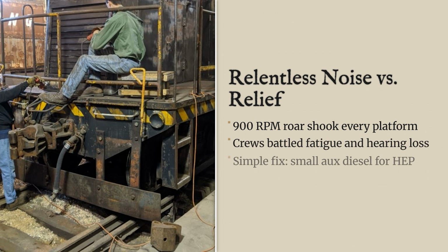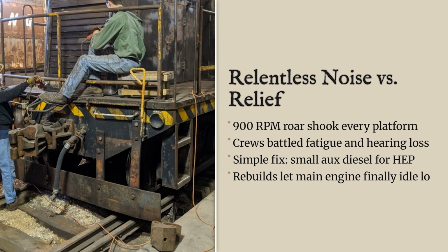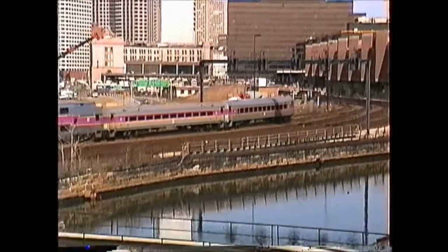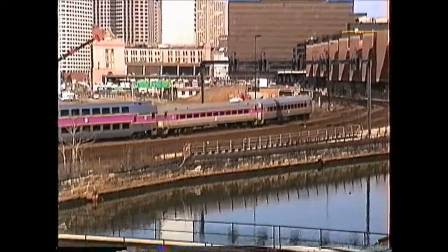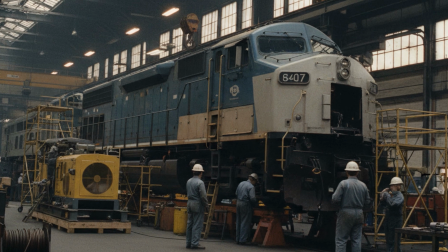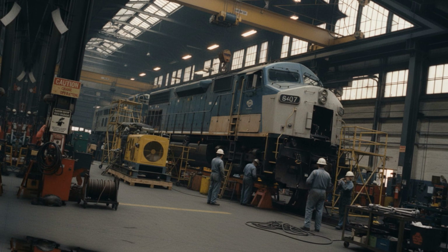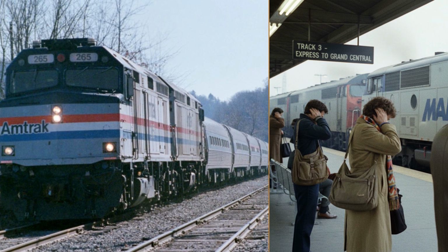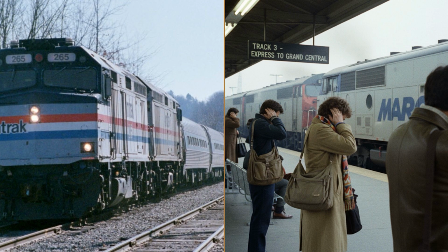The fix was straightforward. Separate the head-end power generator from the main engine, add a small auxiliary diesel for electrical power, and let the prime mover behave like a normal locomotive again. Boston's MBTA was among the first to do this, rebuilding units into the F40PH2C configuration with an extended car body and a separate generator. When these locomotives idled, they actually idled, and the contrast with the original screamers was immediate.